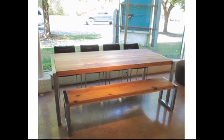And lastly, we have a couple of designs for some really unique LED lighting pieces that are going to combine steel, hardwood, and LED lighting to create some really unique lighting accents for the home that we're really excited to get into production on in just a few weeks.